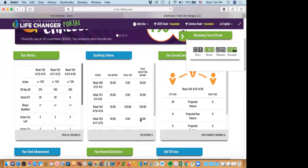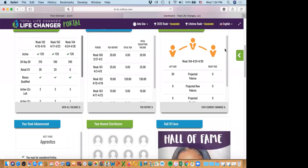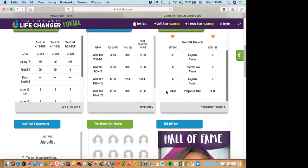Okay, here's my volume. And let's scroll down. And this is my projected, this is my power side, because I have nothing on my right side. But remember, your legs can flip. And if they do, that's a good thing, because that means you're working.